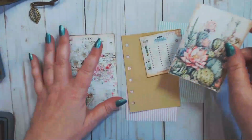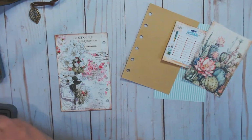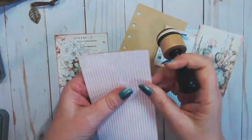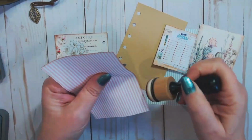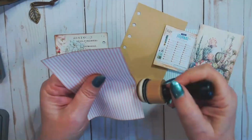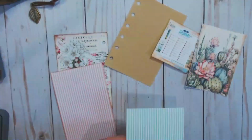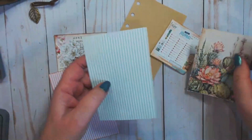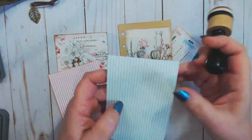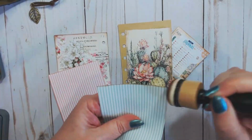And then also for pattern, I have here these striped papers that I printed out. And so I thought I'd be very obvious and do a repetitive pattern, and I think this pink is going to go pretty with this one. And then I have this green here that goes really pretty with this cactus image that you see here, this cactus garden.